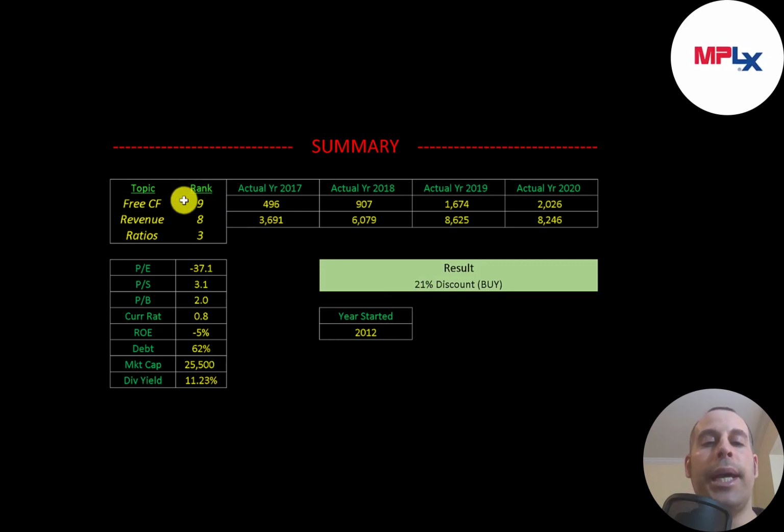I rank their free cash flows 9 out of 10 because they're growing them quite a bit each year. I rank their revenue 8 out of 10. It grew a lot from 2017 to 2019. It did dip a little in 2020, but most companies had lower revenue in 2020. And I rank their ratios 3 out of 10. They're a bit weak, especially against their peers.